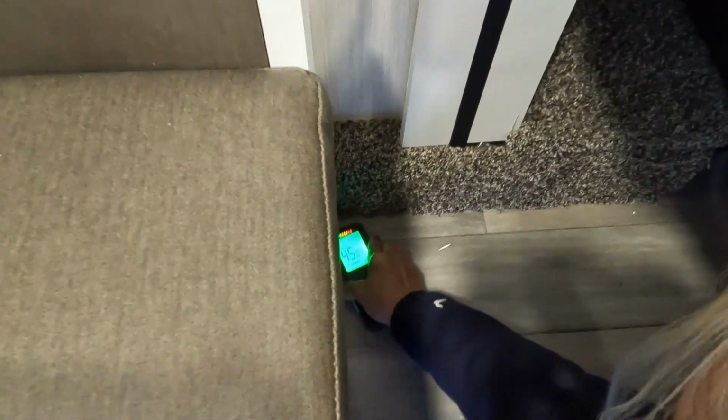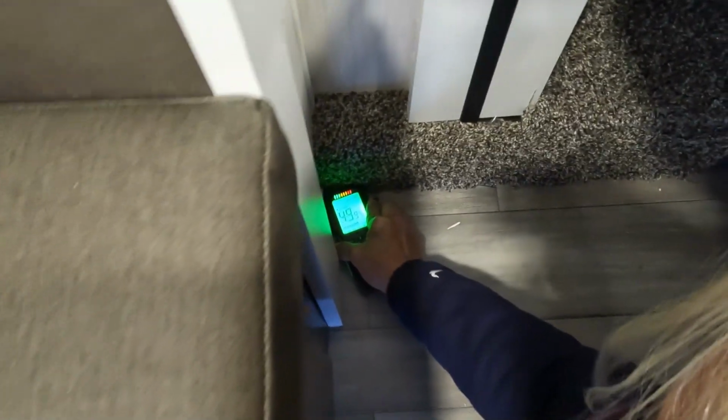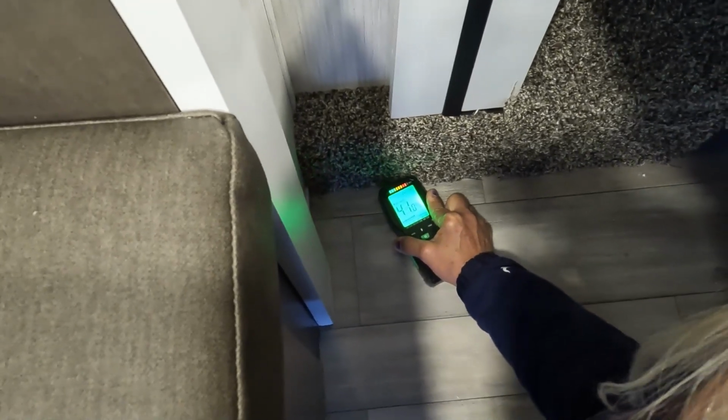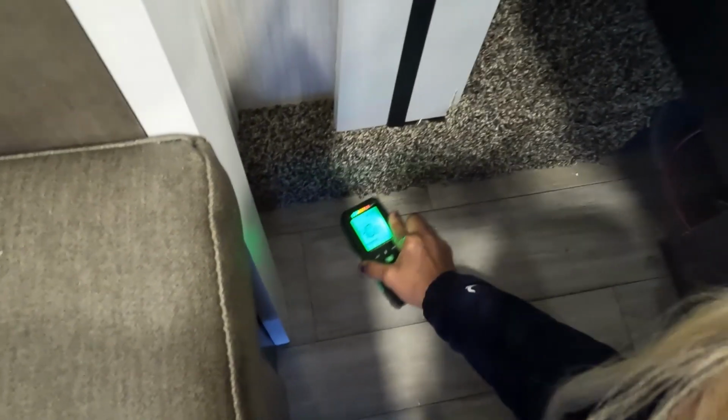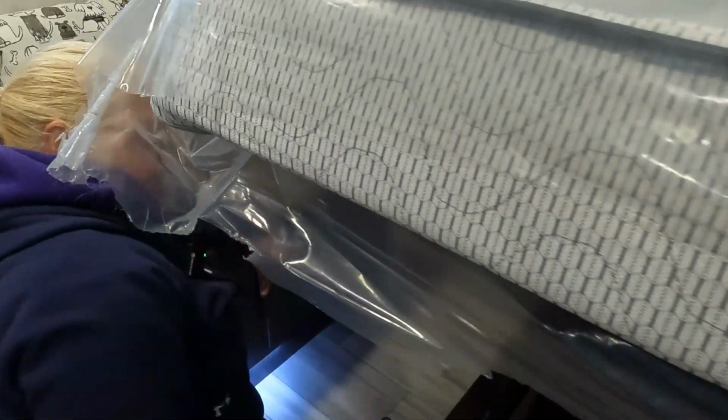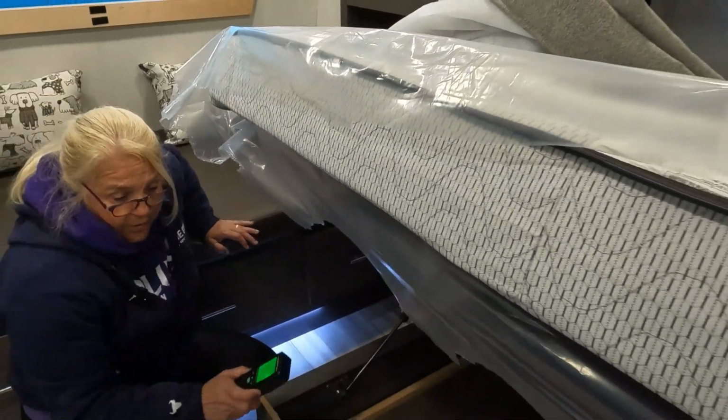So I said, well, you know, I'm going to check with my moisture meter. And here I am getting 50%, 49%, 46, 43, 41. I think you've got the picture. Even coming in here, 42, 43. If I come here, we're back down to 13, 14. Unfortunately, there seems to be some moisture here.